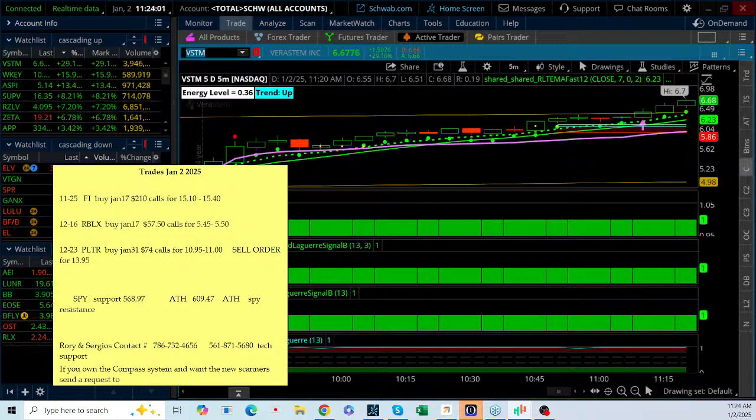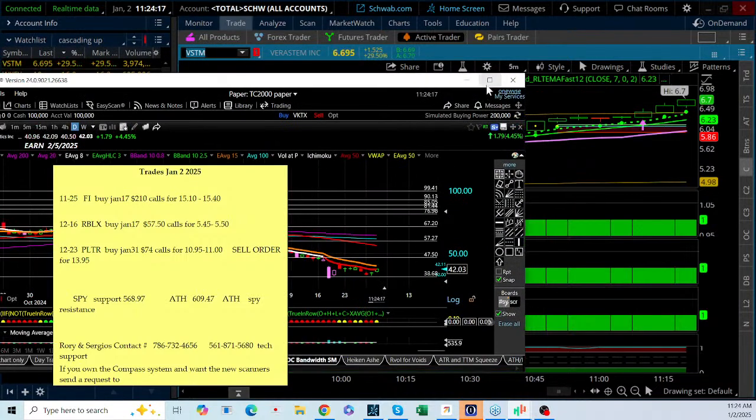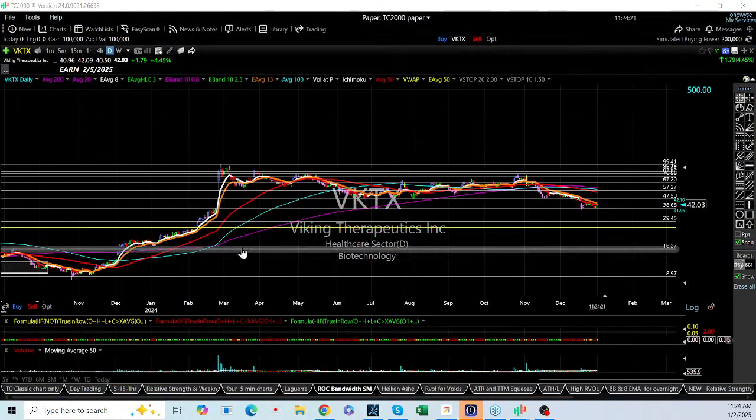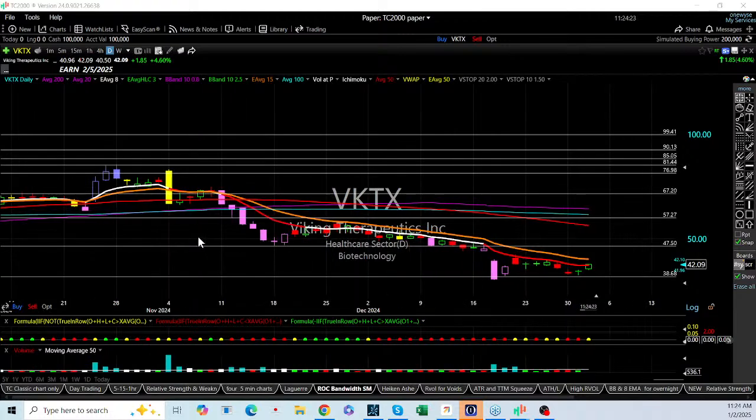It's coming off of a fairly good bottom. VKTX. It's just above the 15 and just below the 8 right now. It does have room up to about $54 right now if it can clear the 15 EMA. But the price action, it's taking a big hit here. It's a very choppy stock, as you can see, like biotechs usually are, coming down pretty hard here.